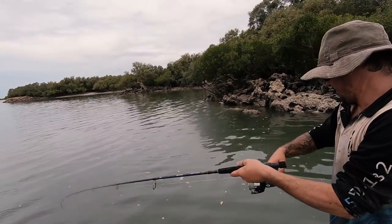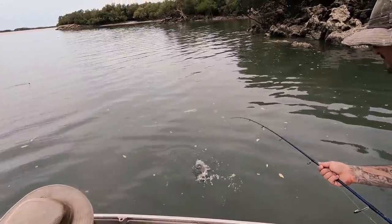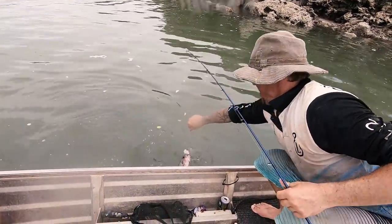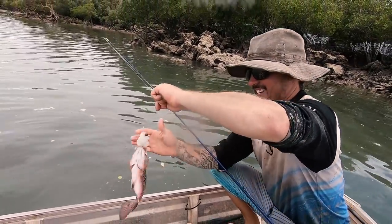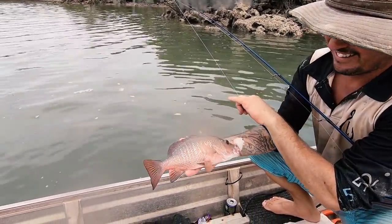Just shy. I measured it. You jumped, didn't you? Another Jack. Oh, baby. Bushy one. Doesn't matter. Little Jack. It's still a nice little Jack. Beautiful, aren't they? Oh, no, they're stunning.